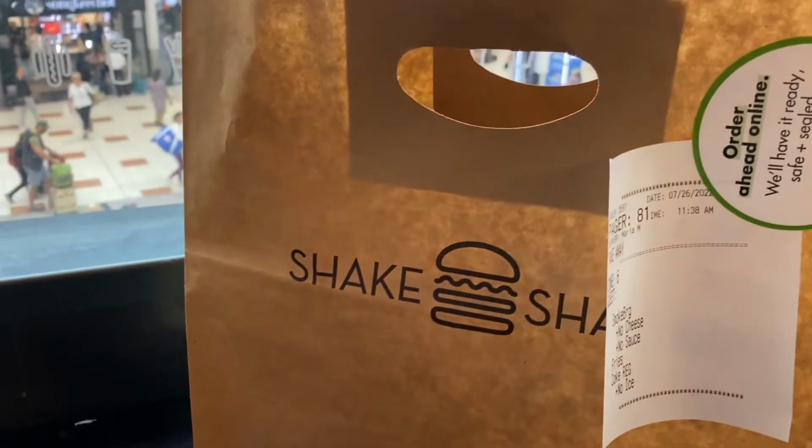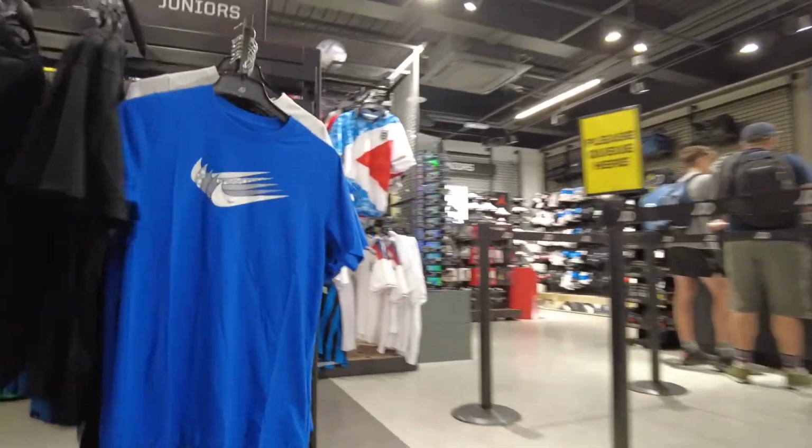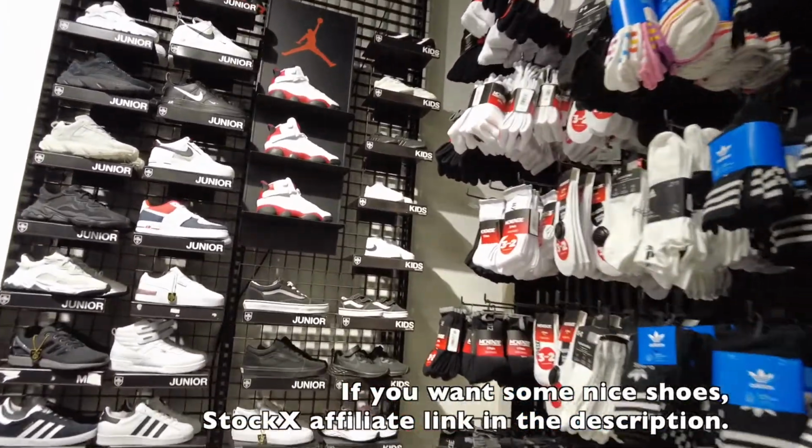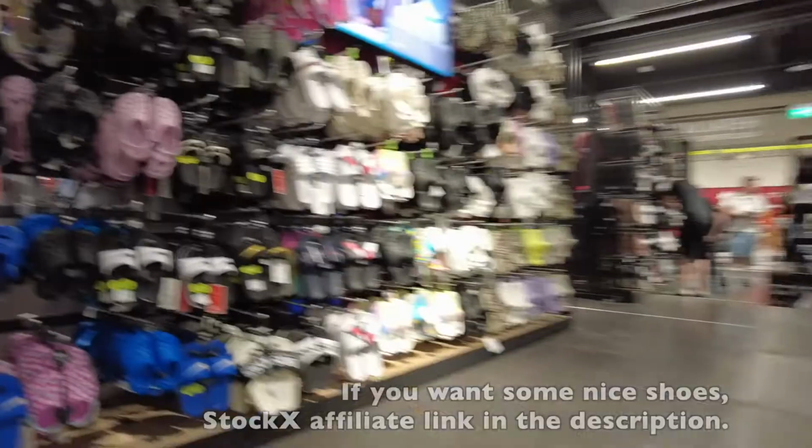Now, after Shake Shack, I hit the JD Sports to see if I could buy any rare sneakers, but I had no luck. The store was full of what sneakerheads would call bricks, and not the good kind.